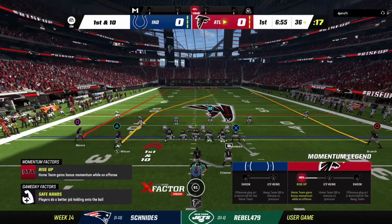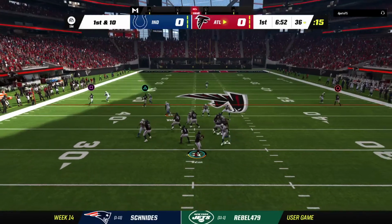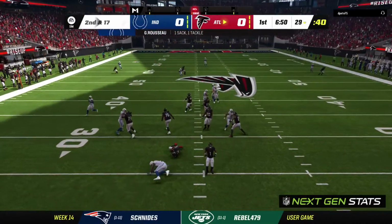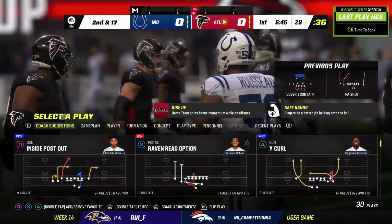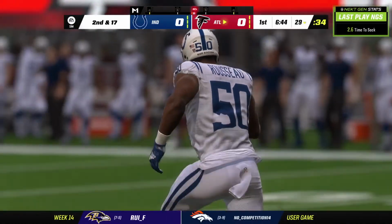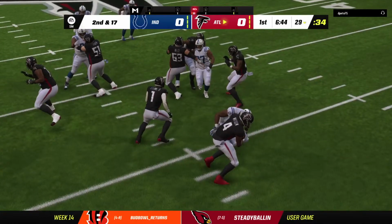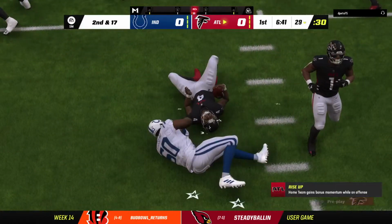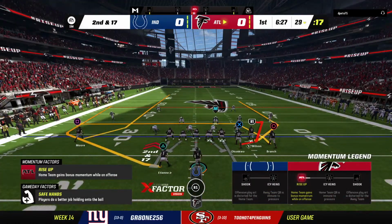So from the 36 now, 1st and 10. Watson, off play action. The Colts are going to get him. Down he goes. Gregory Rousseau racking up sack number 12 for him on the year. And this is what you've got to do against a quarterback like him. You've got to keep him in the pocket and not let him get to the perimeter, because once he gets outside, that's where he can really hurt you.